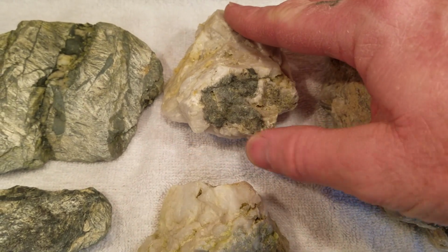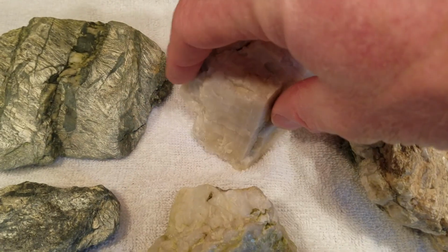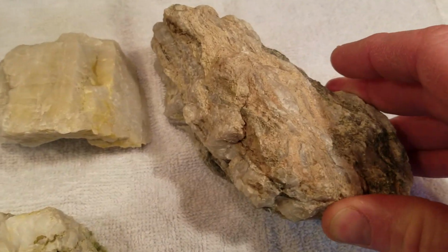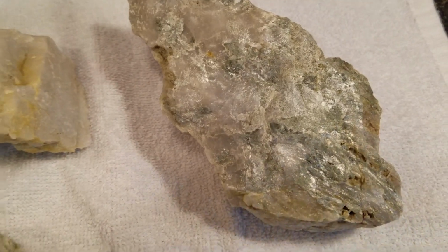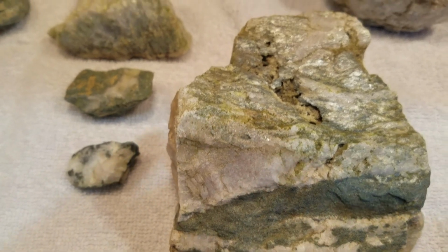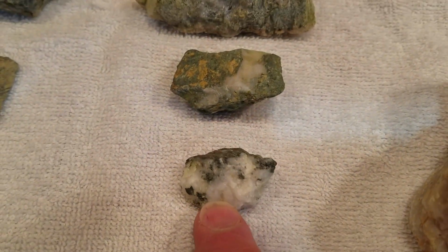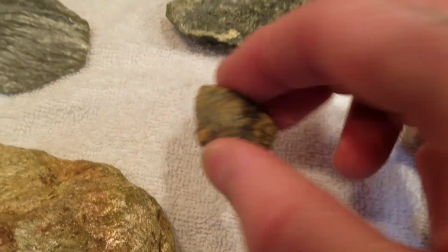So you see like a big piece of serpentine, and then the whole rest of this is all milky quartz. And then here on this one you can actually see like the concretion or the matrix that is forming these rocks. But if you turn it over, you get a better idea of what it looks like once it's all formed. Here, this one has a really good, strong piece of serpentine running through it. And then some smaller pieces here. And then this sample is probably just all serpentine.